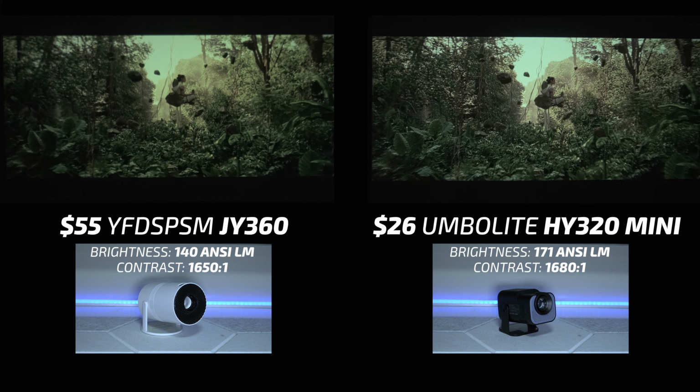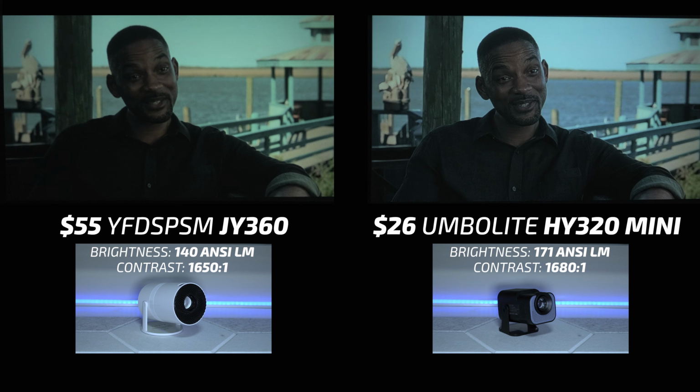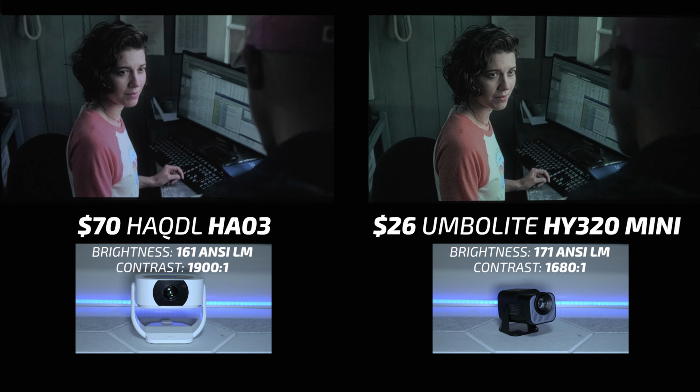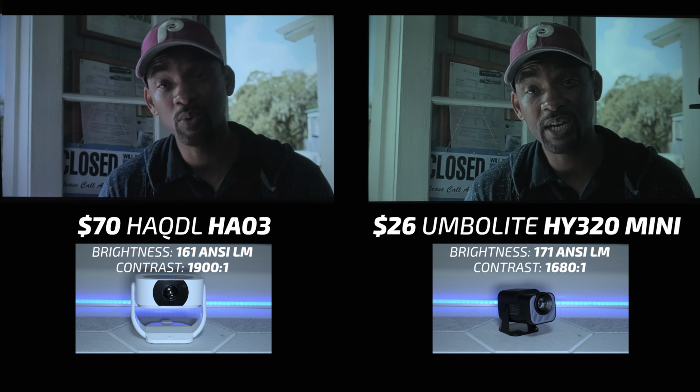And the JY360's picture quality is just about as bad as its brand name, with oversaturated green colors and extremely crushed shadow details, so the Umbelite easily moved on again. So round 16 has the Hackdill HA03 on the left and the Umbelite HY320 Mini on the right.